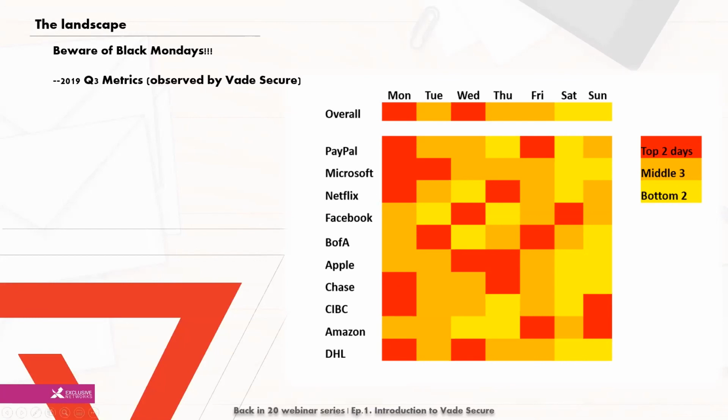And here you can see what the most common email attack campaigns surround: some of the applications that we use the most, PayPal, Microsoft, Netflix, Facebook. I don't know a single person that doesn't have at least one, probably all of these. I think there's maybe 2 on this list that I don't use. I have an account with every other one of these. So make sure you bring your A game on Mondays.